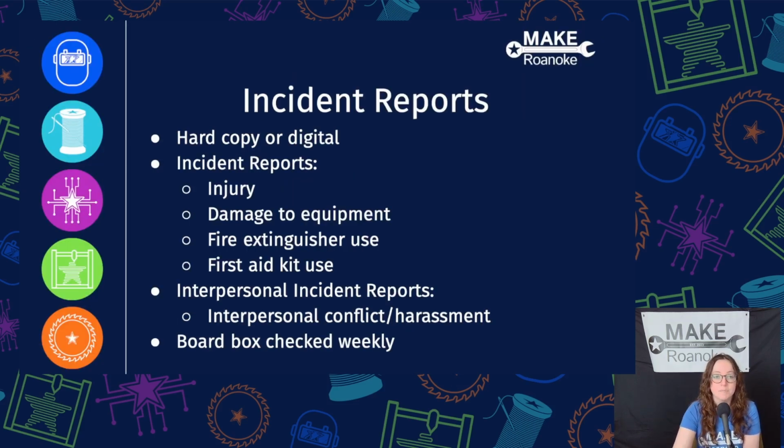Incident reports. Incident reports and interpersonal incident reports are available by the entry door and online. Incident reports are for any injury to a person or damage to equipment, and for any use of fire extinguishers or first aid kits so we can ensure they're restocked properly. Interpersonal incident reports are for reporting any instances of harassment or other interpersonal conflict.